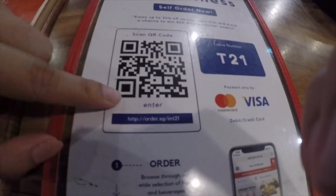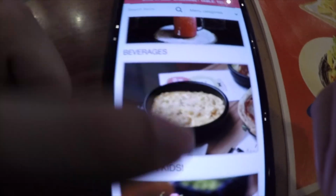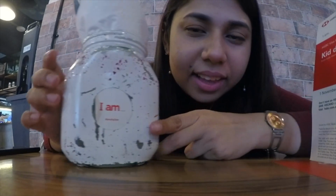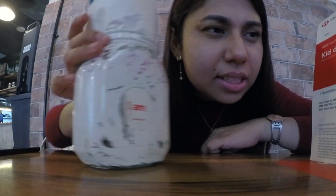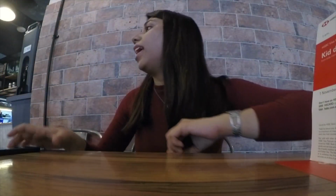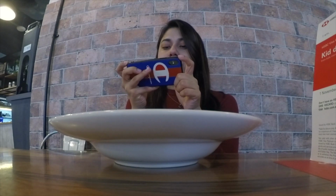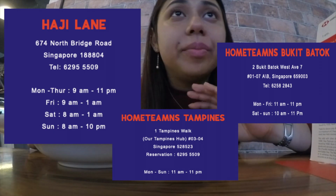Scan the QR code and then you order it online. Here with Mommy and Abba. I am Cafe. This is the Tampines hub one, but there is two other outlets, I think. So there's two other Iron Cafe outlets, I think. Oh, really? In town there's also?